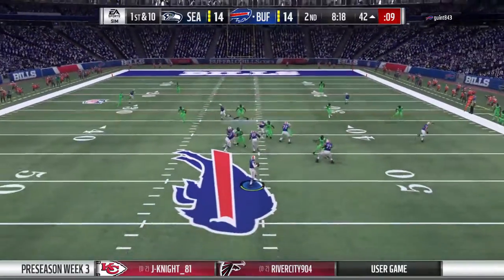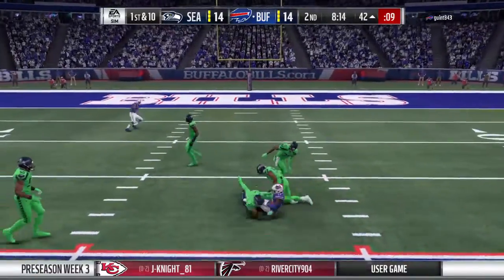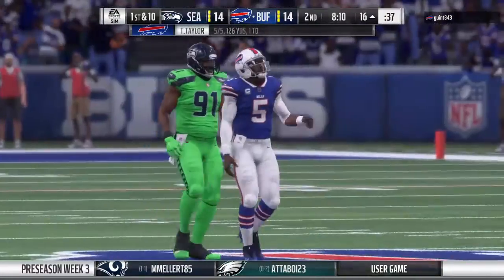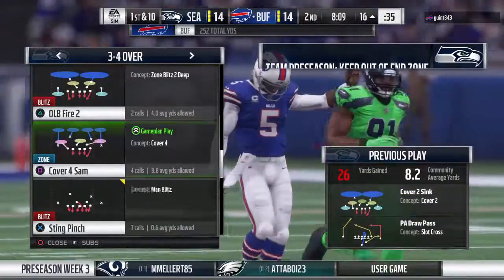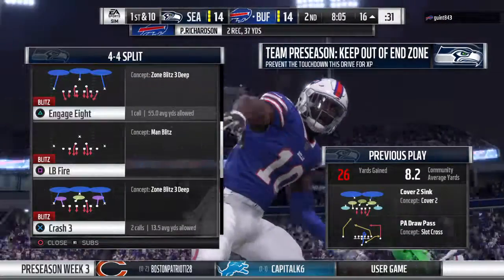Now a play fake here on 1st down. Over the middle, complete. That's Richardson. And he gets this one all the way down inside the 20-yard line. A good pickup there, 26 yards.